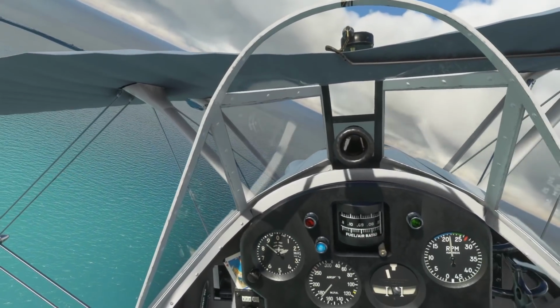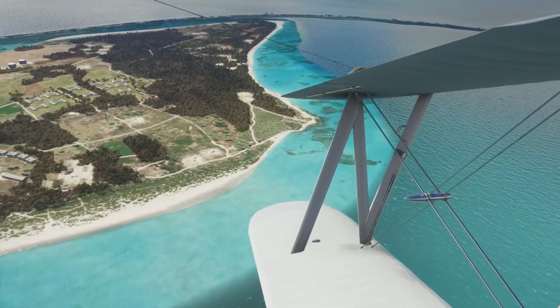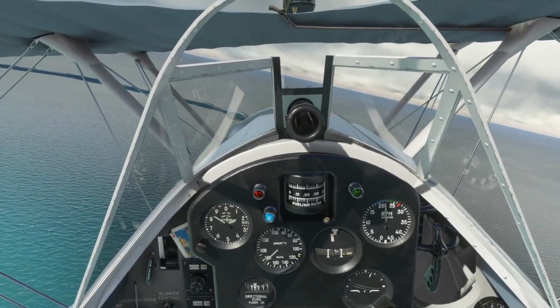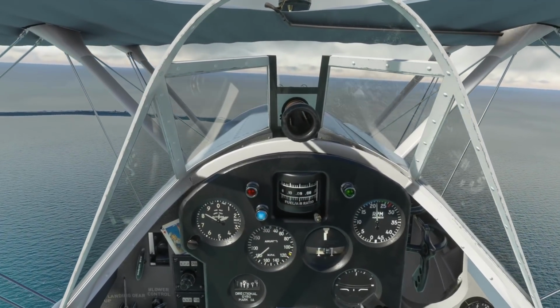We'll pull a few more manoeuvres later on just to see how acrobatic or not the aircraft actually is. And we'll just head out for the most westerly edge of the island. As I say, we'll do one full lap, we'll carry out a few manoeuvres and then we'll come back for the landing.